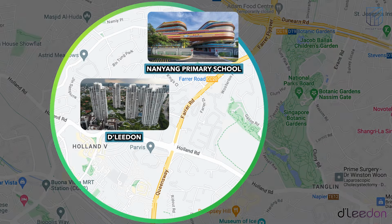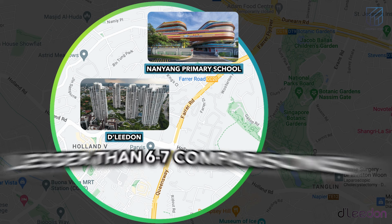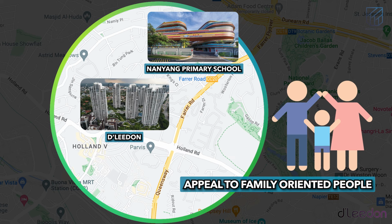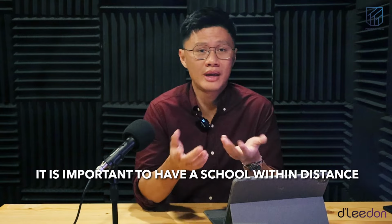Leedon is 1 km within Nanyang Primary School, which is one of the most sought after schools in and around the Bukit Timah area. And looking at the radius of Nanyang Primary School, there's only less than 6 to 7 comparison. So the condo will definitely appeal to family-oriented people. I cannot re-emphasize how important it is to have a school like Nanyang to be within distance, because every year you always get a large group of people potentially renting or buying for that very reason.